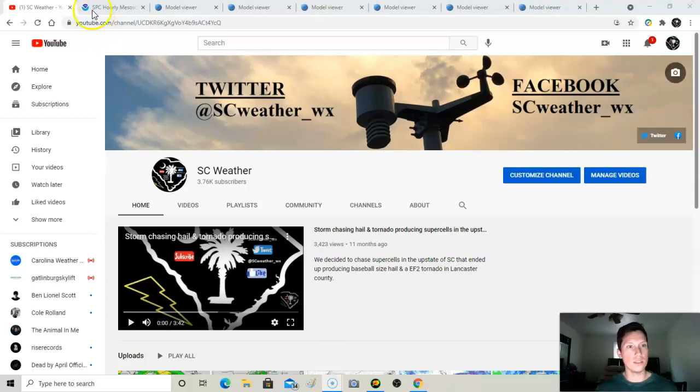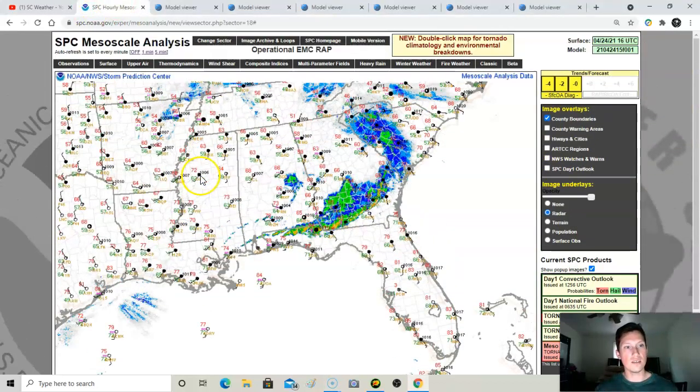So let's get going with this here. We're going to look at this and check it out. This is the Storm Prediction Center. This is all available online, but this is basically the breakdown of what's going on right now, observations going on right now.